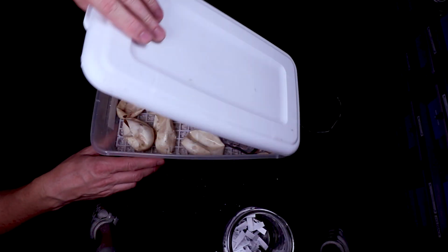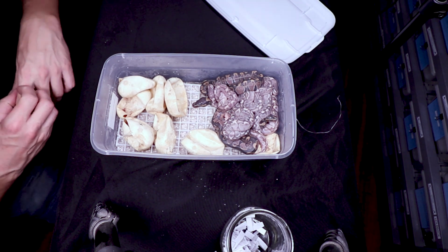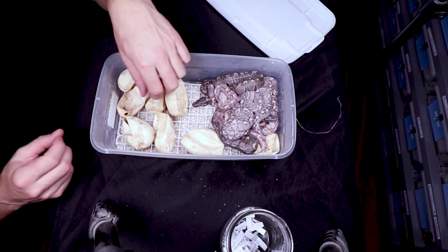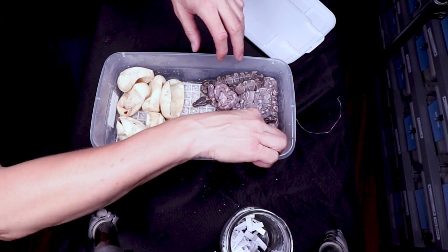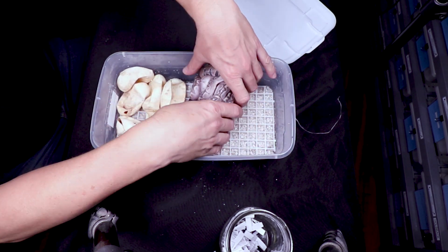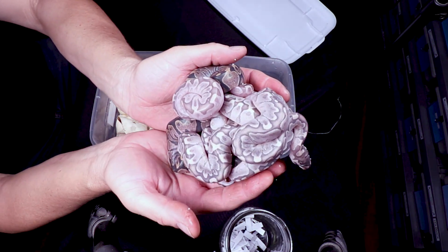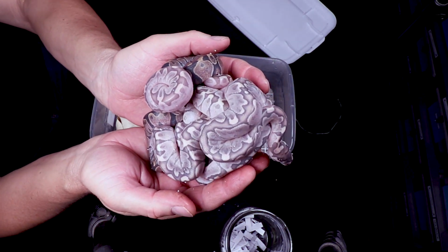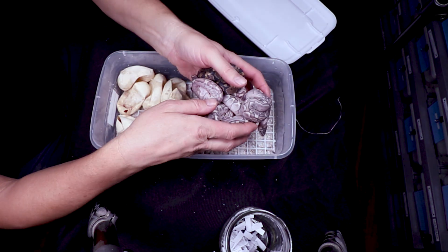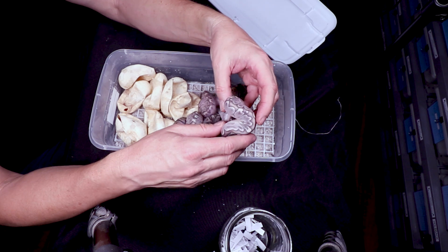Alright, so let's take a look at what else we have in here. Wow. We got a whole bunch of eggshells. Look at this big mass of snakes right here. That's incredible. Those are some chunky snakes too. Wow. That's pretty amazing. Alright, let's see what we got.